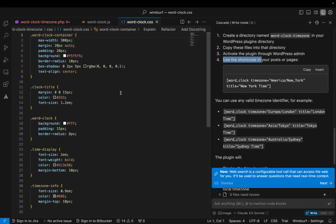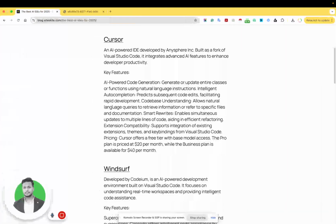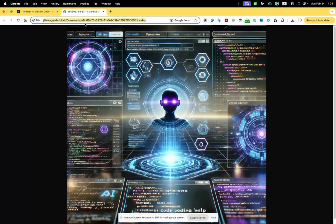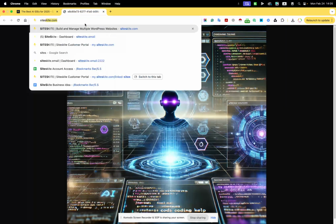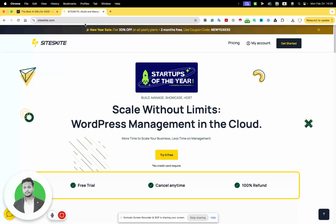Now I would like to test it. So let's head over to my account. I have a SiteSkite account, which is actually an instant WordPress sandbox testing website, free to use, always interesting and very quick.